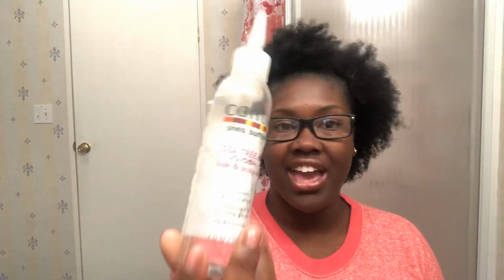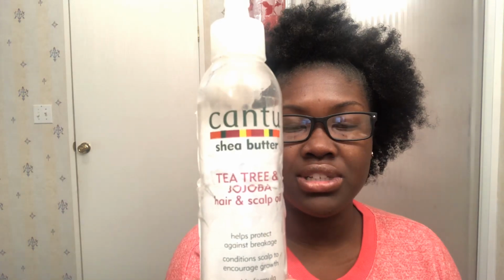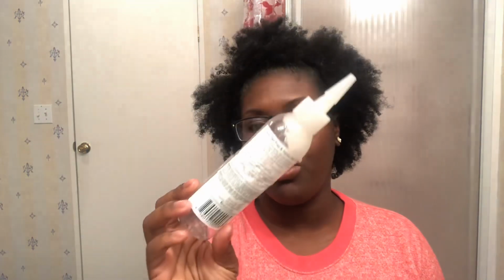Okay, next thing. Once I blow dried my hair with my heat protectant, I would go in on my scalp, old school, like part and keep going, until I'm completely finished with a product that I finally got with me: the Cantu Shea Butter Tea Tree and Jojoba Hair and Scalp Oil. I would just go in and put this on my scalp and around my edges and the perimeter of my head. And that was it until I went to my stylist and had her braid my hair into cornrows, obviously, for a sew-in. Which gets me into my next step, protective styling.